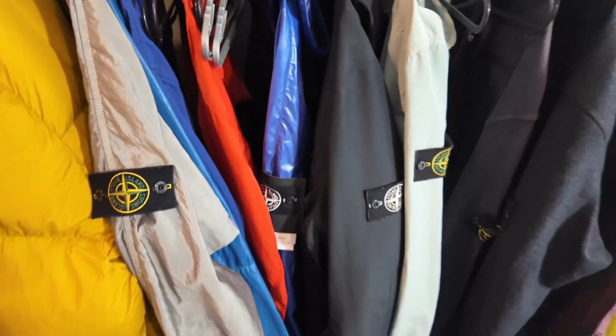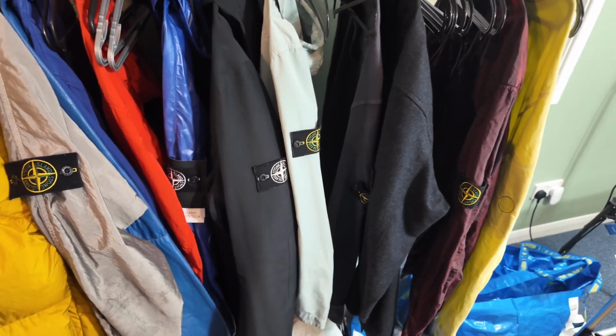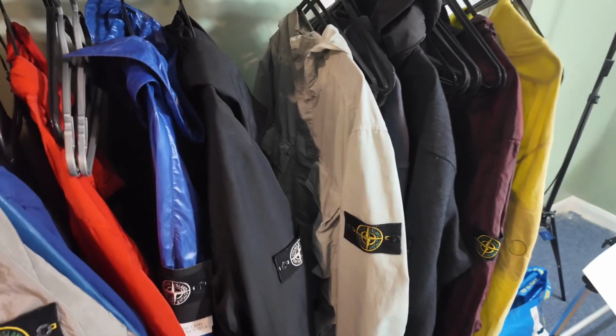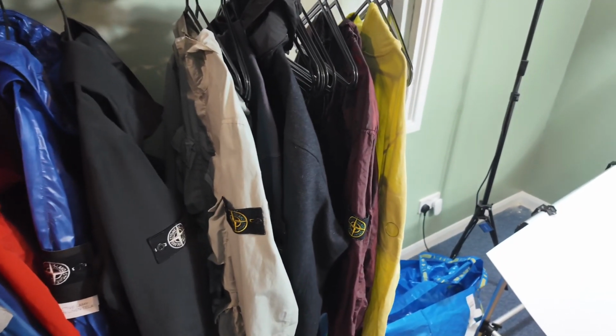So what we normally do on a restock is we pick out 3 to 4 of my favourite items in every restock for a preview photo, and this will usually be the rarer items that can get people's attention and get them on the website for when the drop happens. So today the first item that we chose was this Stone Island David Light, and if you know anything about Stone Island, you'll know that these are quite a sought after piece.